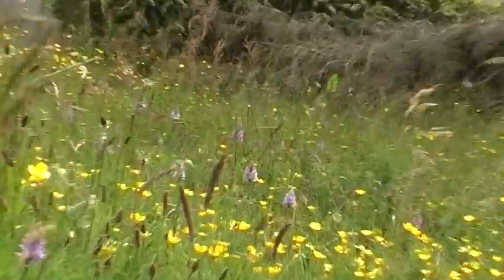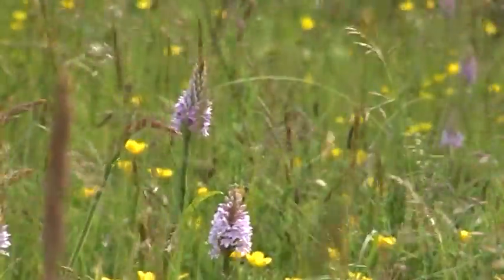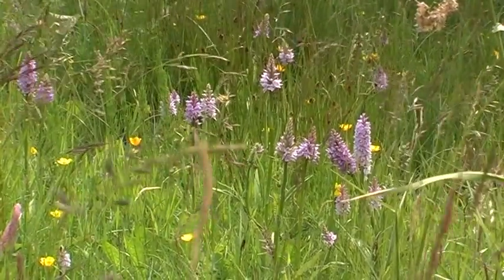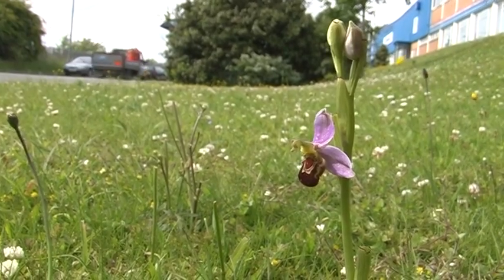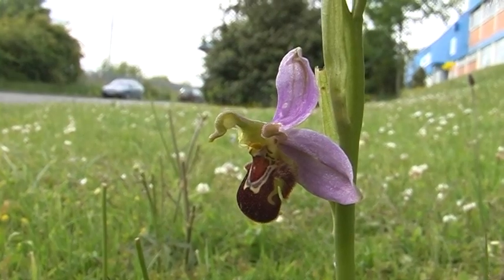On the industrial estate in Burnley, orchids are growing on the grassed area surrounding the industrial units. And the rarer bee orchid has also gained a foothold.